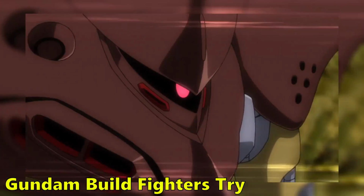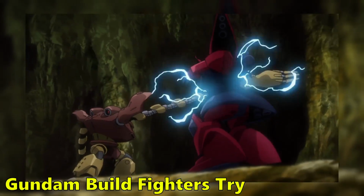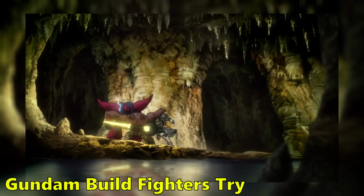Next, in Gundam Build Fighters Try, we get another Hygogg cameo. And the only noteworthy thing is that this Hygogg is in the Gogg's colors.